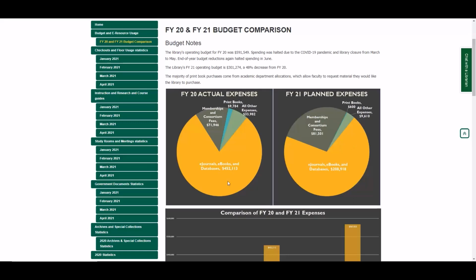The majority of the library's budget goes towards electronic resources such as e-journals, e-books, and databases. This is due to the high usage and high demand for electronic resources in academics. On average, the library spends 2-3% of its budget for print materials.